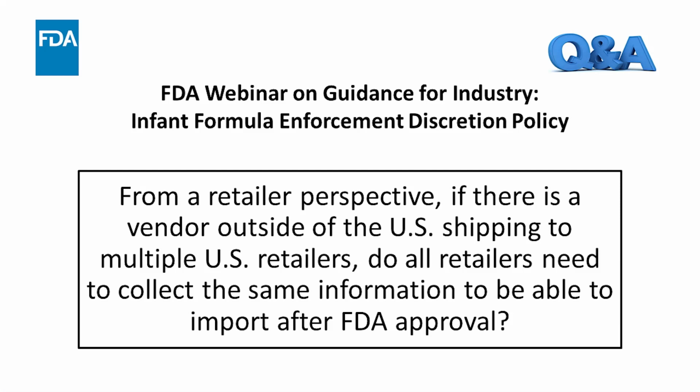We received a question from Lindsay Hoagland, and it reads, from a retailer perspective, if there is a vendor outside of the U.S. shipping to multiple U.S. retailers, do all retailers need to collect the same information to be able to import after FDA approval? So the first part here is that the enforcement discretion is being applied to the manufacturer of the products and the specific products that they provided information to FDA for. For the retailers or importers here in the United States, the import process will require the identification of who the manufacturer is, who the shipper is, who that importer is, and then where the product is going, who the consignee is. So in that respect, regardless of who the importer is, the same pieces of information need to be provided.